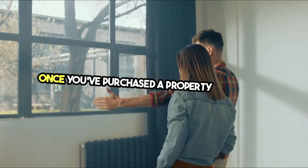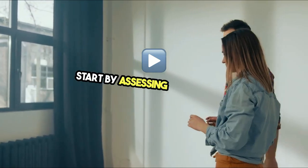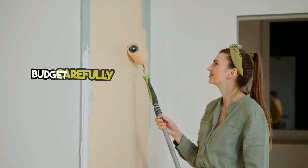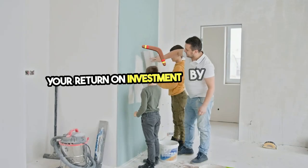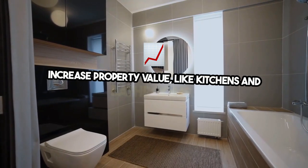Once you've purchased a property at auction, the next step is often renovation. Start by assessing what repairs are essential and prioritize those. Budget carefully for the renovations and aim to maximize your return on investment by focusing on upgrades that increase property value, like kitchens and bathrooms.